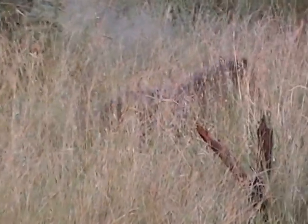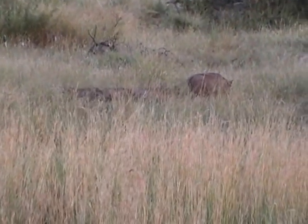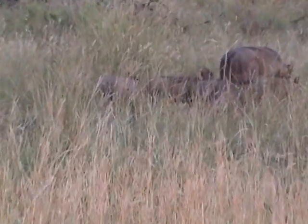Ett fårtesvin. Small things. Generally, it would be one male, one female, and then their little piglets there.